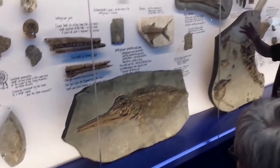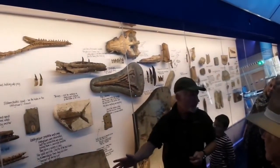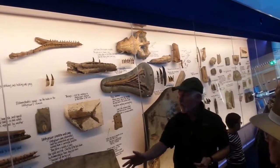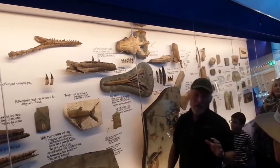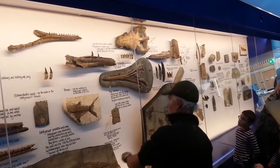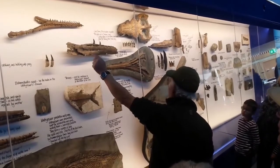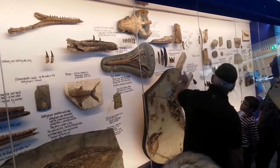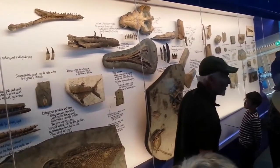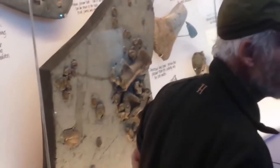Okay? Now we get on to the mega predators. Ichthyosaurs are an excellent food source for bigger animals, and what we found is evidence of predation. If you look, there's a lower jaw of an ichthyosaur like this. One half is missing, and there's a big bite mark on the back of that. This slab here is the remains of about a 16-foot ichthyosaur, and if you look at all the bones, they're all broken.